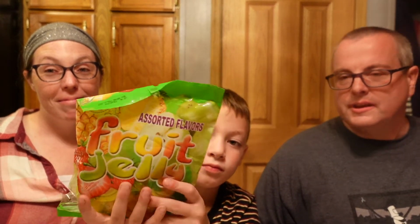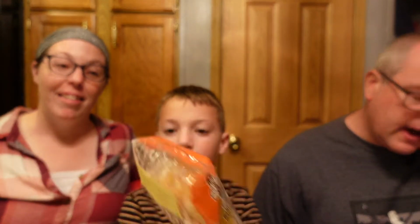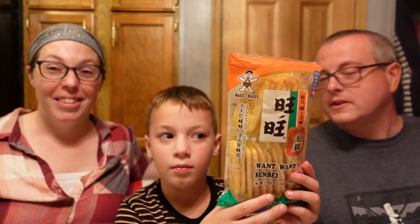Next, we have this fruit jelly assortment. They kind of look like little cups of jello. These ran $5.95, so excited to try these out. And last we have some rice crackers, and these run $3.95. We'll be sampling those as well. So excited to dive in to all of these and see how they taste.